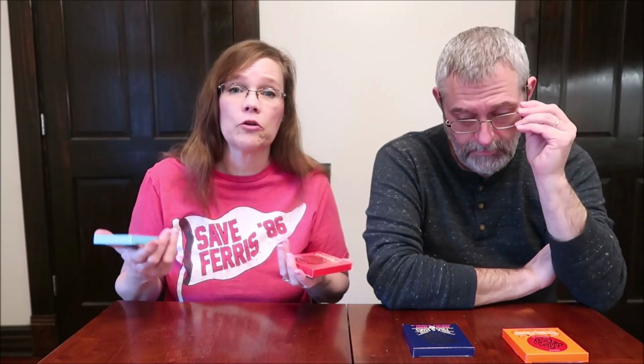Today, Kevin and I are going to be trying some Willie's Cacao Bars. We bought these at Jungle Gems International Market. They were $3.99 each. And Kevin saw these and they had more flavors. But these are the ones, Kevin picked out all four of these flavors.